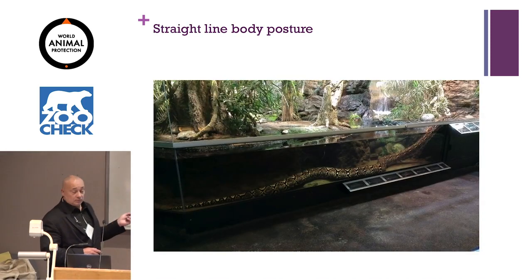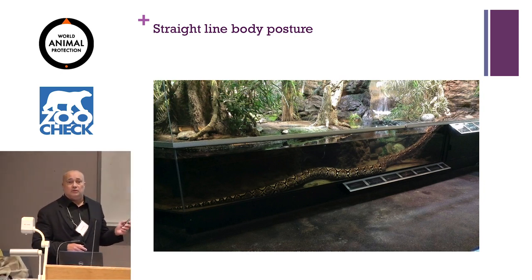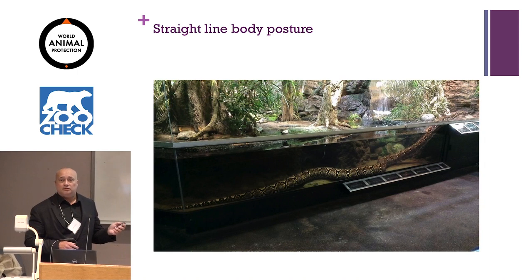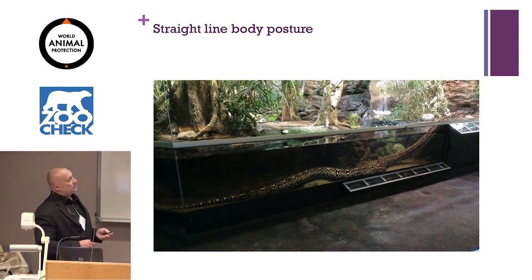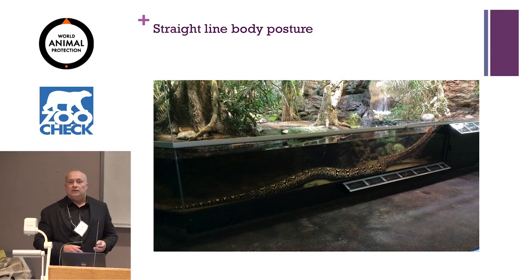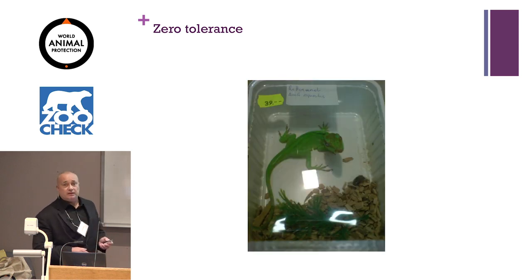This is something that should be a must. I referred to it in the first presentation. It should be a must. All snakes should be able to straighten out. So if you see this kind of environment, you could say, right, it's just about meeting the minimum standard. So a lot of people, they would say, well, that's a really good facility. Well, it's minimum standard. Reptile show, fail. Very obvious, fail. Reptile show, fail.